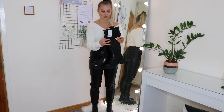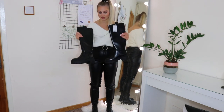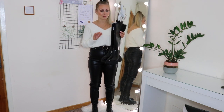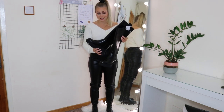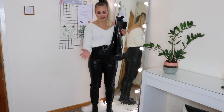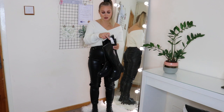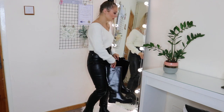But I saw these boots, and I think I've seen a couple of bloggers also get them, and they do look really good with a trench coat or a big fluffy coat, and I think in the winter time they're just going to look so good. And these are really chunky as well, and they have a little bit of a platform on them. They look like Wellington boots.